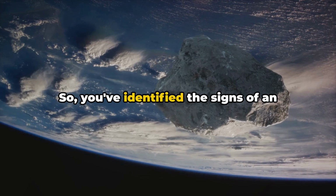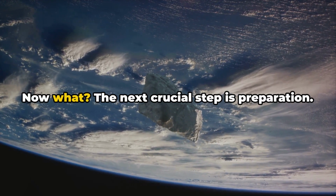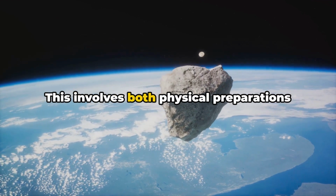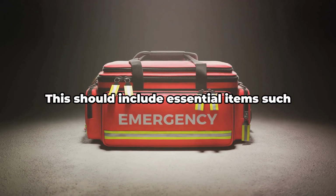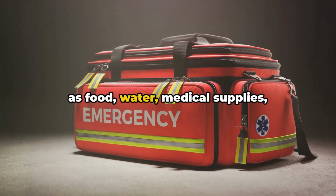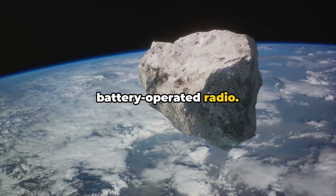So, you've identified the signs of an impending asteroid impact. Now what? The next crucial step is preparation. This involves both physical preparations and mental readiness. First, you should prepare an emergency kit. This should include essential items such as food, water, medical supplies, flashlights, batteries, and a battery-operated radio.